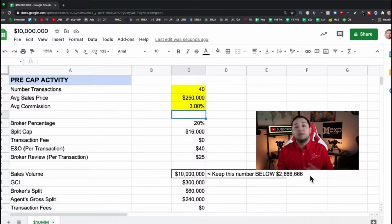Some of you might not have a cap. Some of you may be at 70-30 forever. Some of you may be at 80-20, but forever. Some of you may be at whatever split you may be in, but have a cap of 20,000, 25,000, whatever thousand. So that's the money that goes to the brokerage. Most of you know what a cap is, but I just really want to break things down. Anyway, you see here, we need to keep this number below 2.666 million.